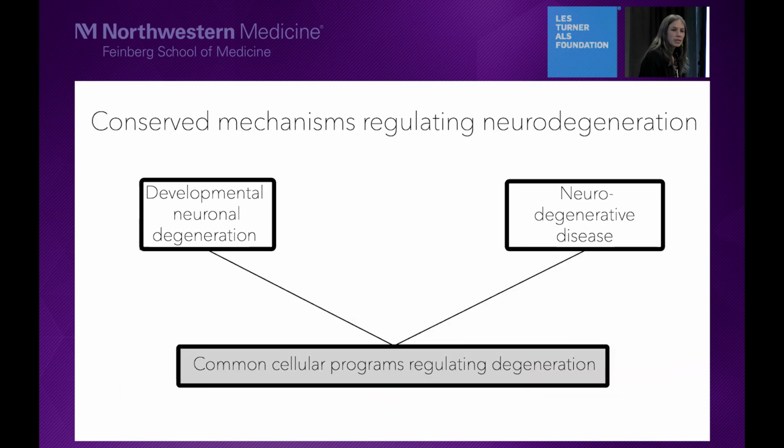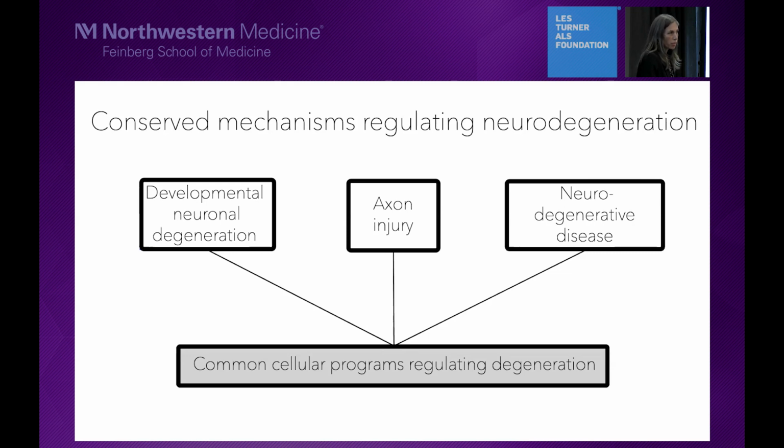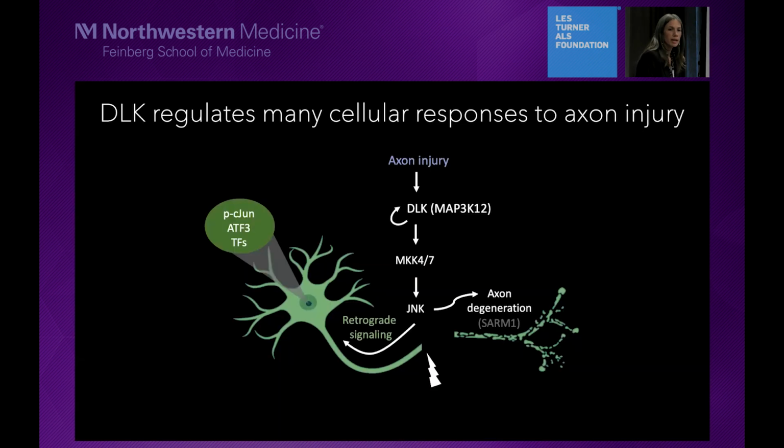Okay, so it turns out that one of the best ways to activate the DLK pathway is through axon injury and these traumatic injuries. It's a model we use a lot in the lab because it's way less complicated than having a mouse model of neurodegeneration and trying to study DLK in that context. So I'm going to talk to you a little bit about that. And I'm just going to summarize the pathway as we understand it, as we like to think about it now.